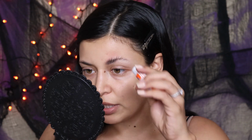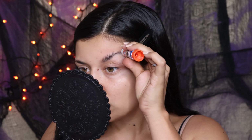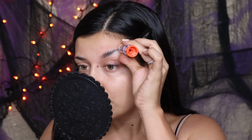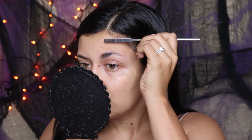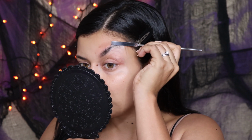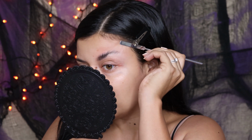Okay. So mine's already drying. So it's too late to keep brushing. So now I just got to use the spatula. Just want to make sure I'm applying a good amount of glue. There does seem to be an issue with me shaving my eyebrow because some hairs can't go down. Hopefully it doesn't make it look too crazy, but... So this is what I needed the spatula for. Just wanted to make sure I was pressing the hair flat on my skin.